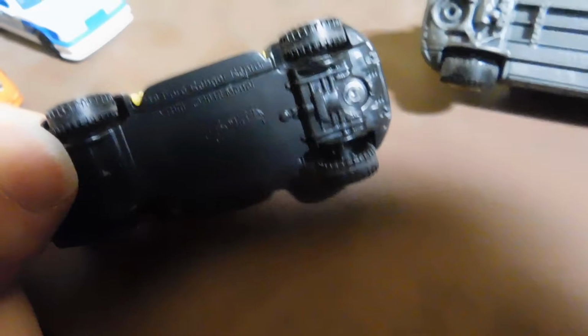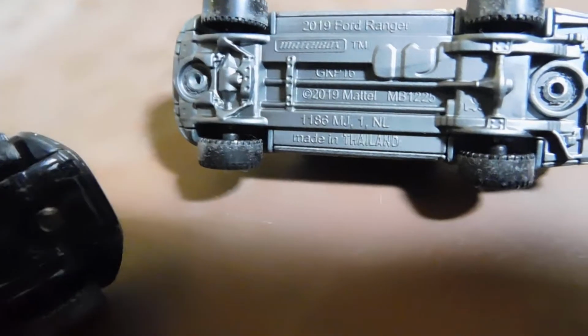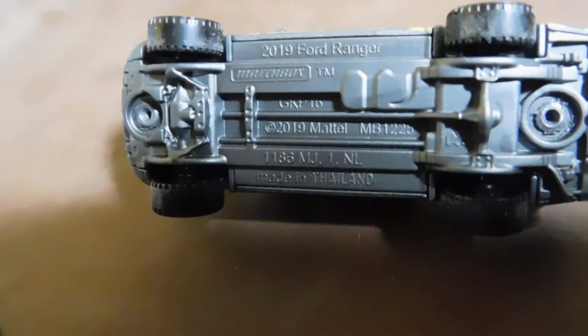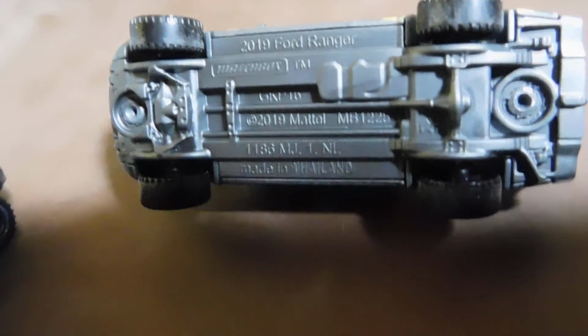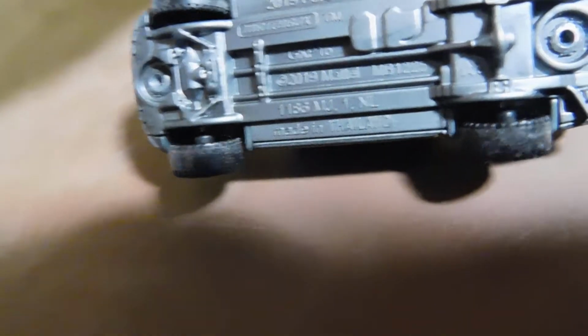And here are the bases. Hot Wheels is very different. It's not very detailed, but the Matchbox one is detailed. I think the Matchbox version may be better than the Hot Wheels version, but that's just my opinion. What do you think? Let me know in the comments down below.